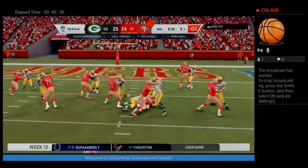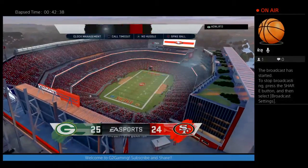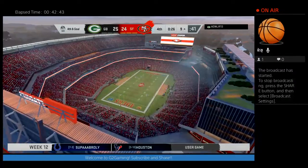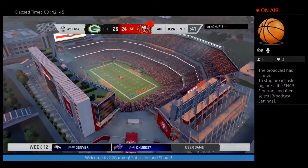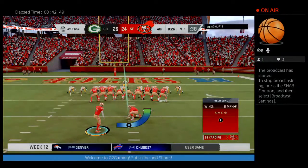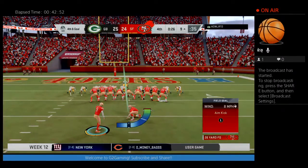On 3rd down, here's Coleman. Call it no gain on the play, so no help there. And now 4th and goal. Now the Packers going to burn their 3rd and final timeout. And as the two teams talk it over on their respective sidelines, we take a break.